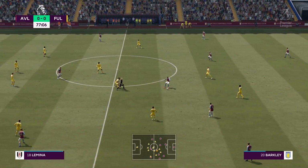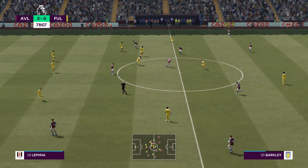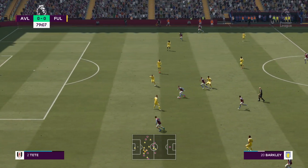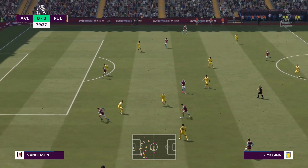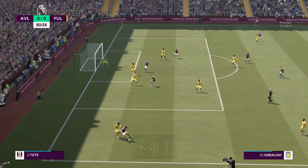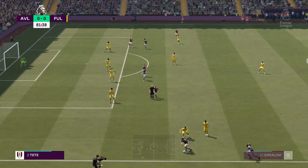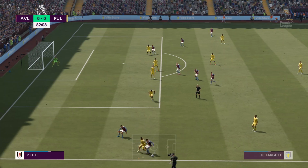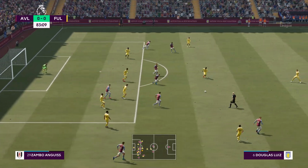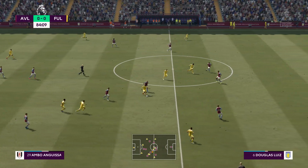John McGinn. Barkley with it. Watkins. He's protecting it effectively. Can they grab the lead late on? And moving the ball nicely. And space for the cross. John McGinn. Oh, good defending to stop a decent looking attack. Well, the counter chance looks very real.